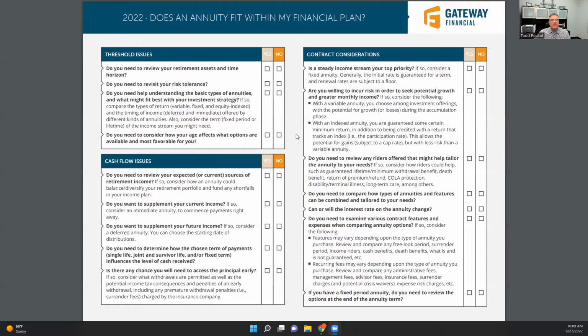And this is an area I saw a lot of activity probably a decade ago, which was good. Variable annuity, you can choose investment offerings with potential for growth or losses, because there is some risk involved during the accumulation phase. Don't forget the underlying sub accounts that you choose will have fees and costs inside of those as well. With an indexed annuity, you are guaranteed some certain minimum return in addition to being credited with a return that tracks an index, i.e.